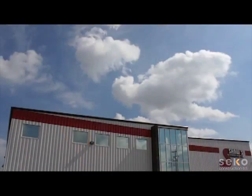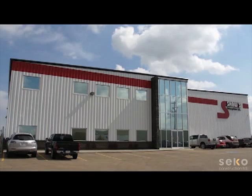Permasteel is generally considered Western Canada's largest and oldest metal building systems contractor. The relationship between Seko and Permasteel is such that Permasteel is the supplier and erector of the pre-engineered steel structure, and Seko Construction is the general contractor taking the project from concept through to completion.